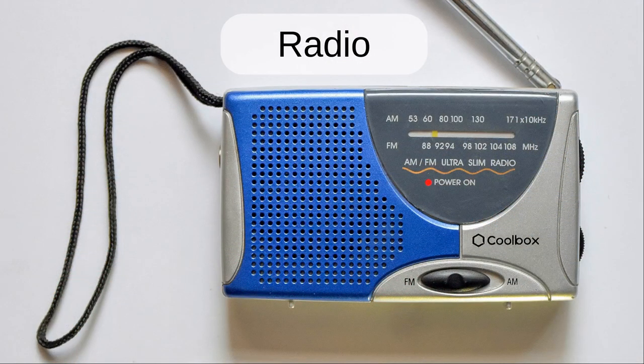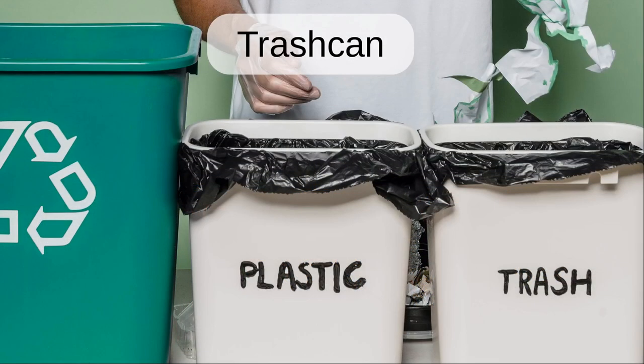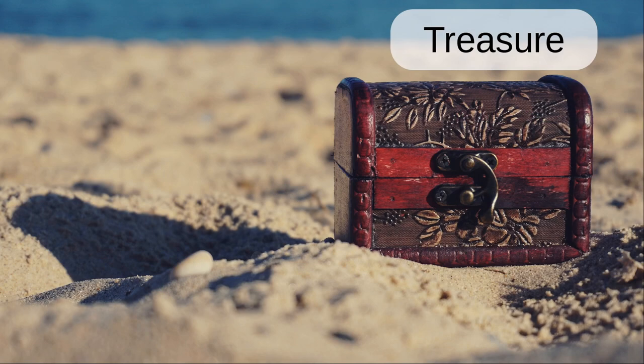Radio stations broadcast music and news that people can receive via a radio. A tent is a portable shelter people can carry while walking through the wilderness. Rubbish and litter can be placed in a trash can. Treasure is something valuable like gold coins or jewelry.